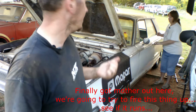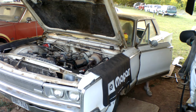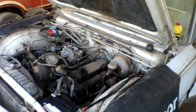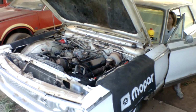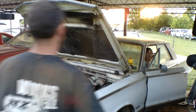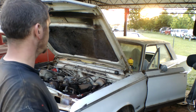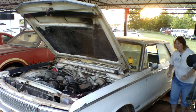We've been working on this thing all day long. Finally got the motor out here. We're going to try to fire this thing up, see if it runs. It's on you. Yay! It started. It sure bounces. Shakes a little bit. You're in charge of rolling the windows up. I got it. Okay.